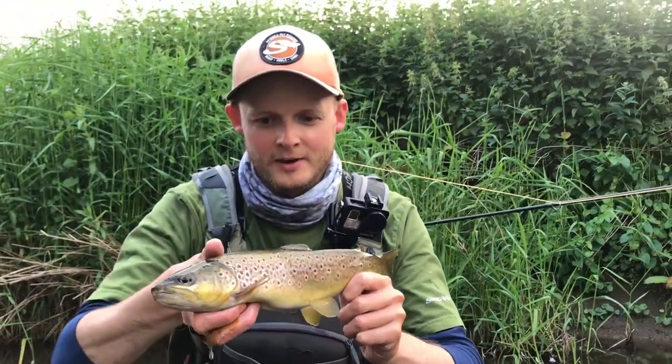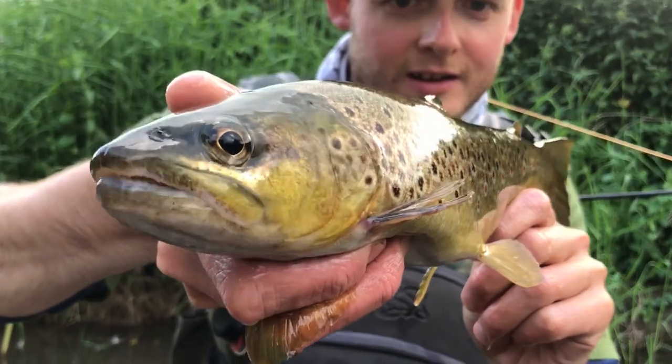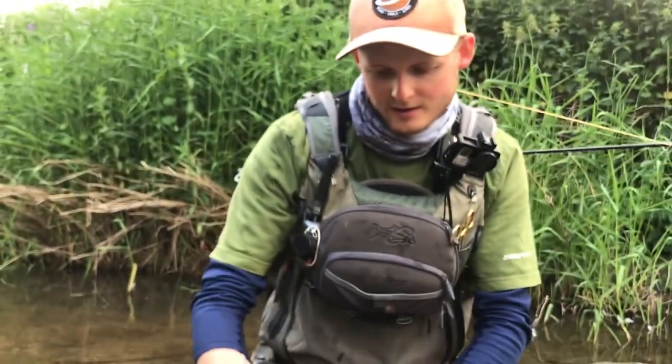It's very lively. He might kick a little bit. Gorgeous fish. As I say, wild fish, so we want to get him back to where he should be.